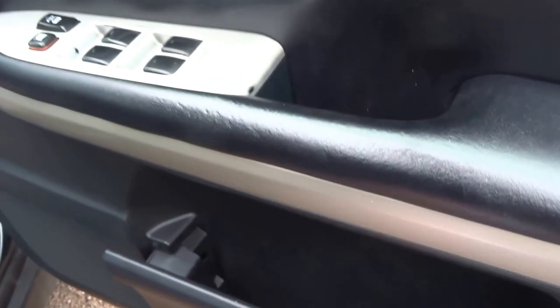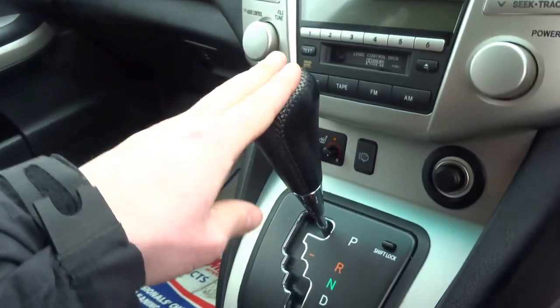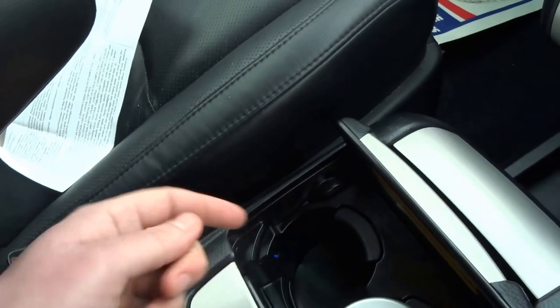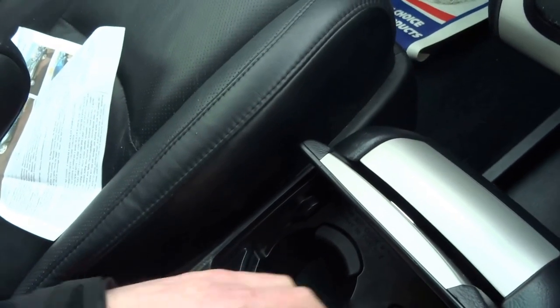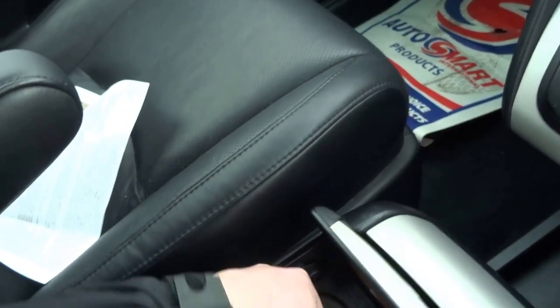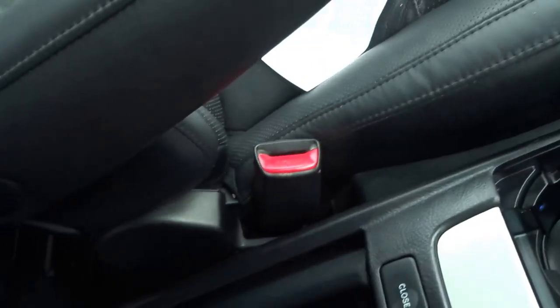Automatic electric windows all round, door bin, folding mirrors. It's got an automatic transmission. Got a couple of cup holders in the front with a luminous green ashtray, which please note that it's never been smoked in. With a bit of extra storage there also.